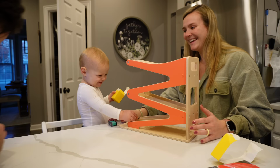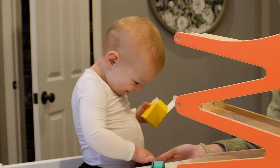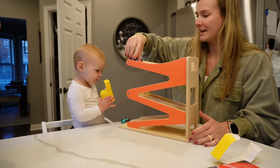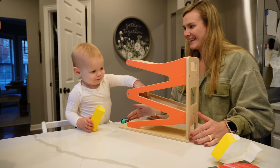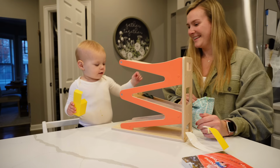Oh, wow! Can you put it up here? She says meh. Whoa! Uh-oh. I'll fix it. Ready? Here he goes. Hey. You can put him back in the box. This one's a win as well. Uh-oh. I fix it.